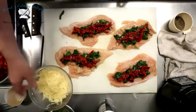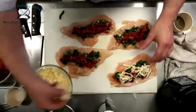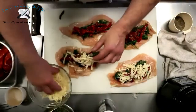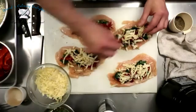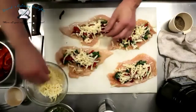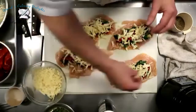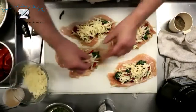This is fontina cheese. I like to use fontina cheese. It gives it a little bit of different flavor than your regular mozzarella or your Parmesan or your Swiss, right? And it still melts nicely too. And I like to do things a little bit different than the normal anyway. So that's just me. We'll fill that up with cheese. Very nice. We've got some extra cheese there, so we're going to add that to the sauce we're going to make. I don't think I told anybody we're making sauce, but you can't have plain chicken. So we're going to put sauce on.